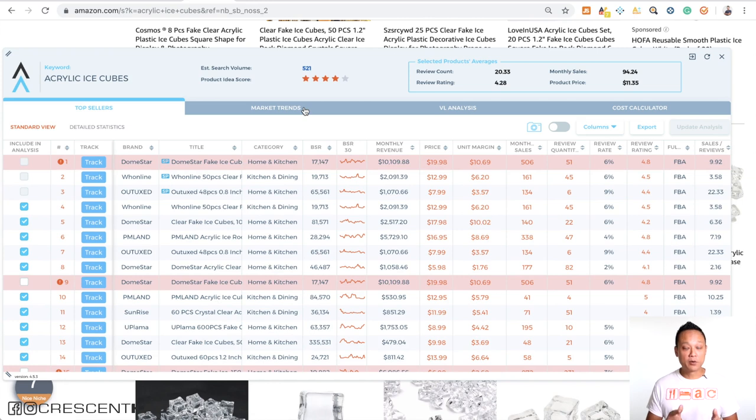One thing I want to point out before we move on is you can see there's a product idea score that Viral Launch assigns to a product niche, and it's given it a 4 stars out of 5. So in my opinion, you should only use this as a reference.